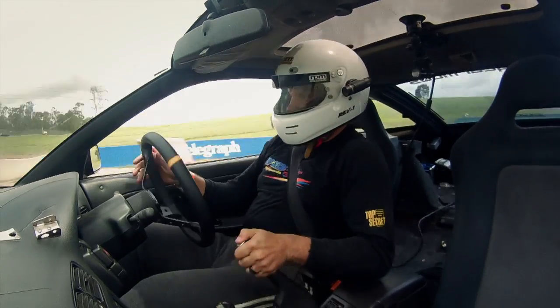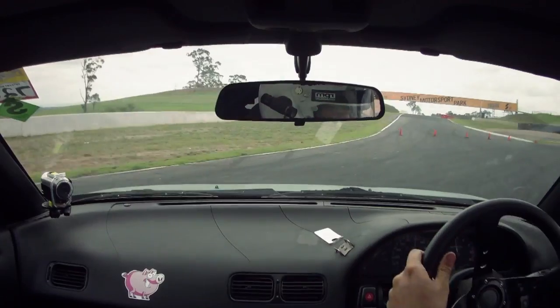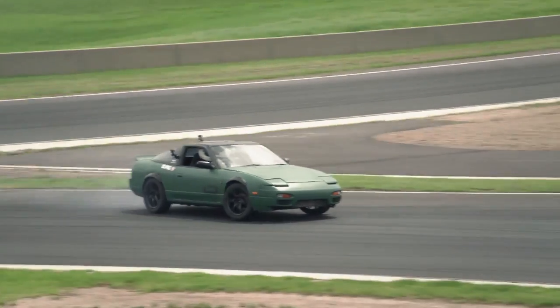And the fence paint was controversial. It's so Mighty Mods. It was controversial, which is weird because people were going, oh, you should have fixed up the dent, but it was a drift car.